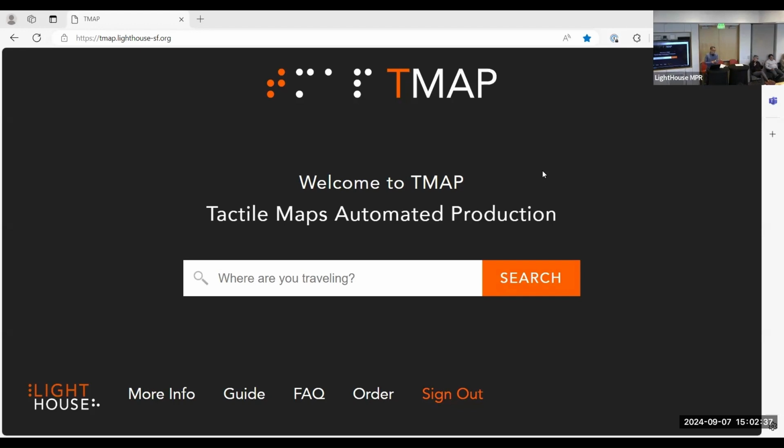All right, I've got just enough time to do a real quick demo of how TMAP works. It's very simple. I often liken it to Google Maps for blind people. You basically are using a search bar to enter a street address or a point of interest. You could even put lat-long coordinates in it if you wanted to. And from that, you can then choose your map settings like different paper sizes and orientation and your map scale. You can choose the features to put on the map, and you can preview the map file, and you can download it or email it.